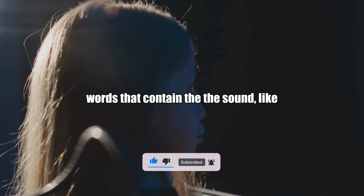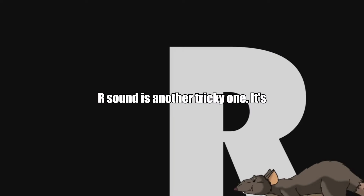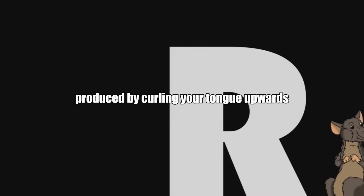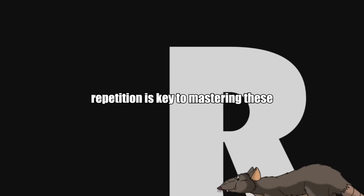Then move on to words that contain the th sound, like think, through, and thought. The r sound is another tricky one. It's produced by curling your tongue upwards without touching the roof of your mouth. Practice this sound with words like right, red, and round. Remember, repetition is key to mastering these sounds.